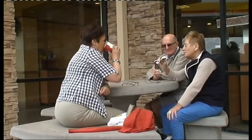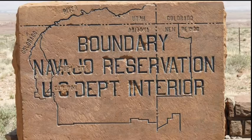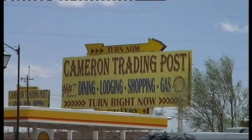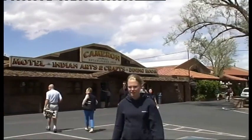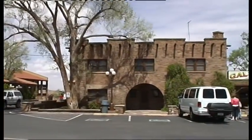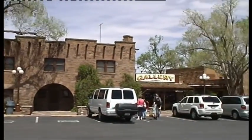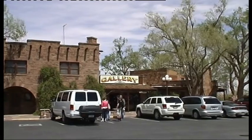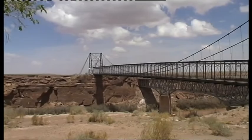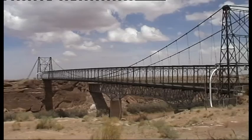Bolstered by cups of coffee and ice cream, we climbed into the Navajo Reservation in Utah on Interstate 17. We stopped for lunch at Cameron, a former Indian trading post. The gift shop sold handmade Indian crafts. The old bridge crosses a mini Grand Canyon.